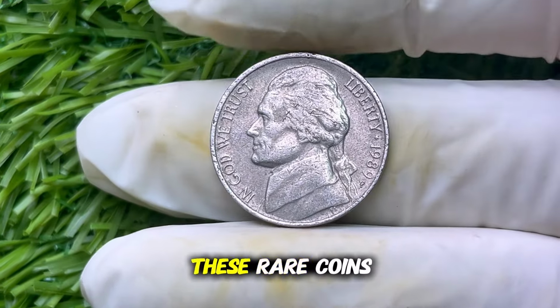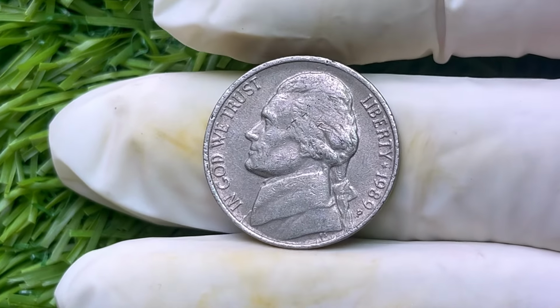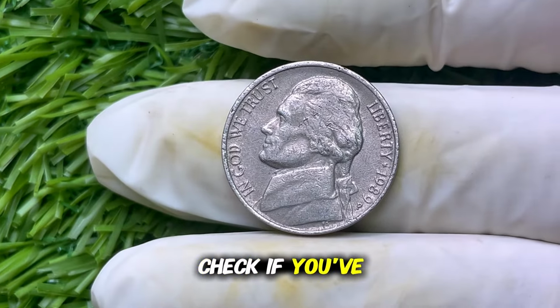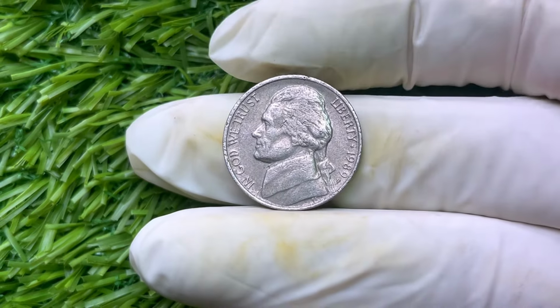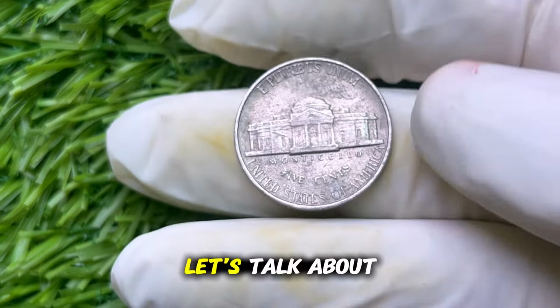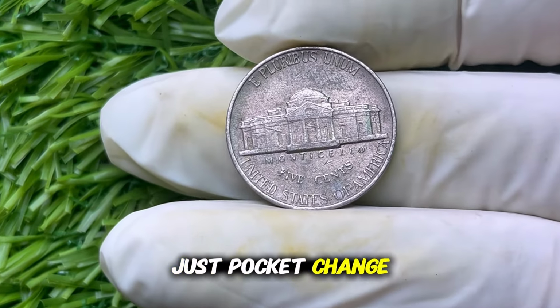But here's the kicker, these rare coins are hiding in plain sight. Don't believe me? Stay tuned, because by the end of this video, you'll know exactly what makes this nickel so valuable and how to check if you've got one of these golden, or rather, nickel, tickets to financial freedom. Don't make the mistake of tossing away your fortune. Let's dive in.